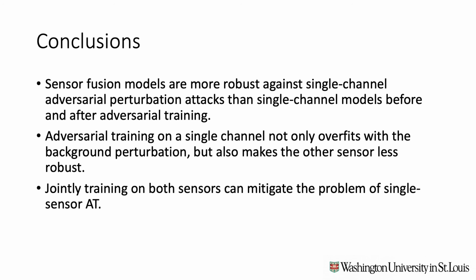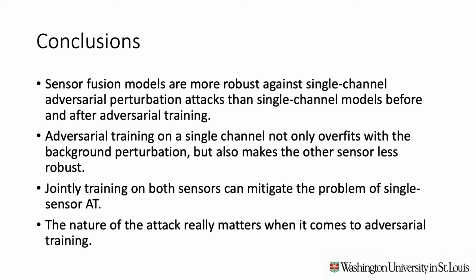Third, jointly training on both sensors can mitigate the problem of single sensor adversarial training. At last, the nature of the attack, whether it's digital attack or physically realizable attack, it really matters when it comes to adversarial training.